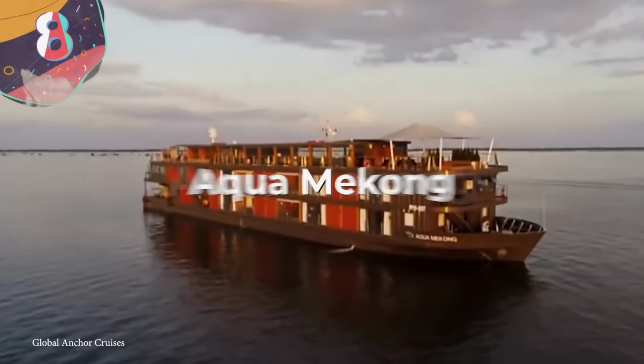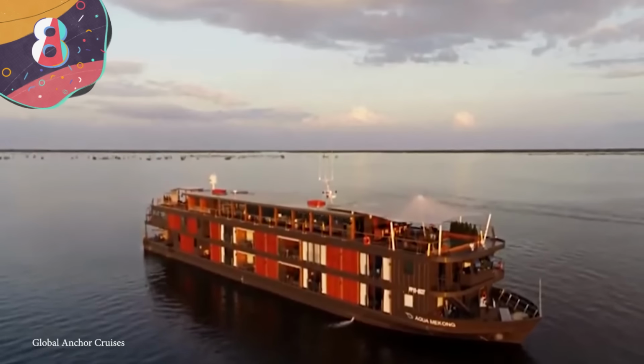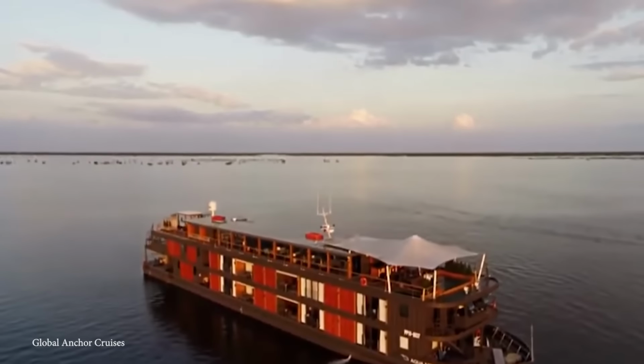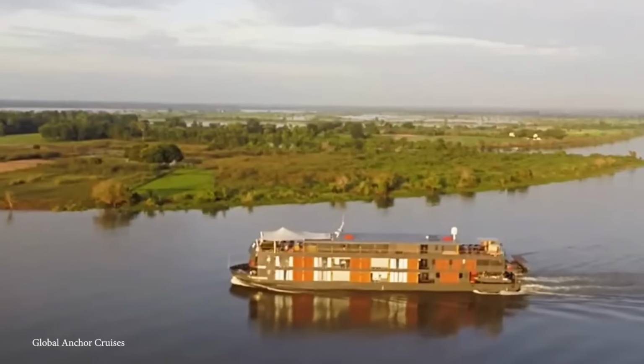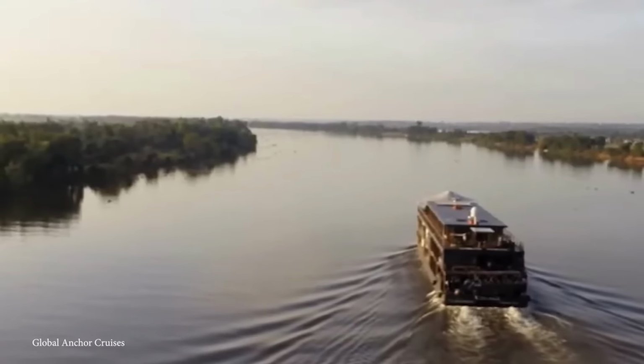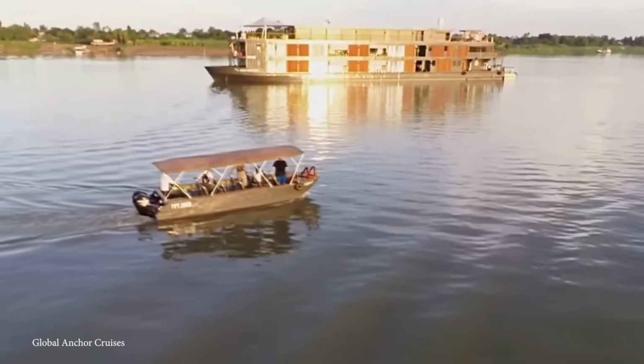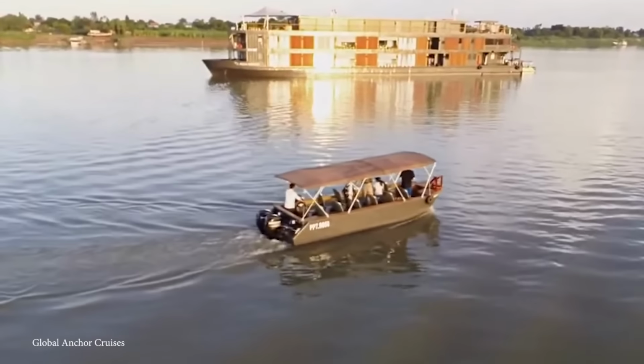Number 8. Aqua Mekong. Where to begin with Aqua Mekong? Well, it was crafted by Pairing Architecture and Design in partnership with Artsway. This floating thing embodies an exquisite fusion of Indochina aesthetic with a profound commitment to utilizing local materials, and it sits calmly on the waters of the Mekong River.